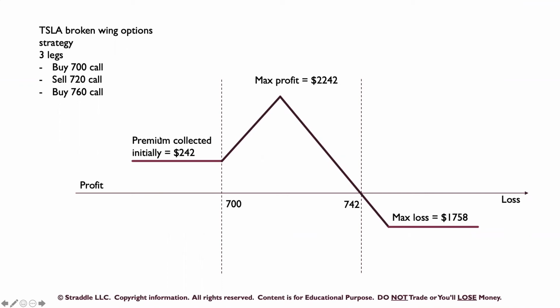There's an initial premium you can collect. In this case, it was around 242. And the max profit occurs around 720. In this case, the max profit would equal $2,242. If Tesla kept going above 742, which is the breakeven, I started losing money. And the max loss is 1,758.